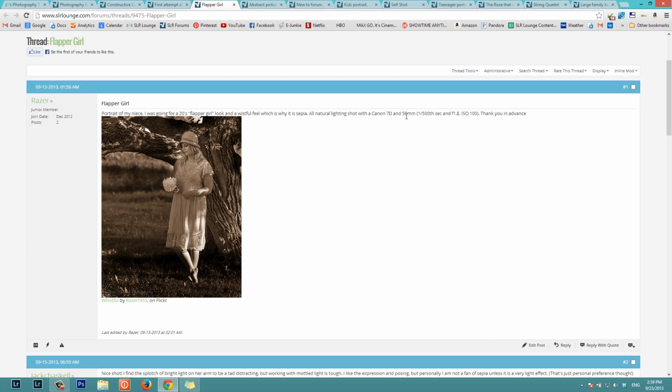It was shot on a Canon 7D and a 50mm lens at 1/500 of a second and at f1.8, so it's probably the nifty 50, which is a handy dandy little inexpensive lens. It was also shot at ISO 100. Now, I think this is an absolutely wonderful shot. I really can't find that much to critique about it, from the post-production style to the overall subject matter, the concept of the photo. I think it all fits very well.